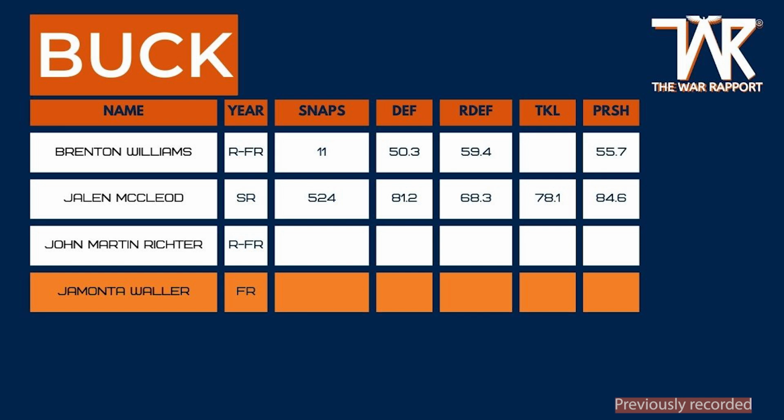Jar Martin Richter, redshirt freshman, walk-on guy, didn't play at all last season. I don't expect him to factor in even with a limited amount of people on this room. I mean, you see there's only 3 guys that are returning for this room, and you only have the addition of one more, which we'll talk about here in just a minute.